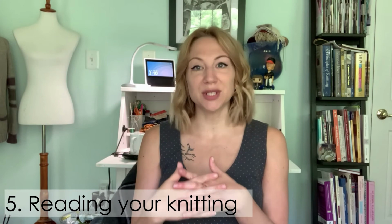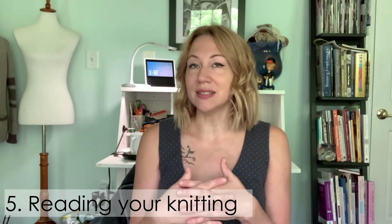And the last skill I want to suggest you master if you would like to make your knitting go faster is reading your knitting. So what does that mean? That means being able to look at what you have already knit and see where you have done what. So you should be able to identify an increase or a decrease. You should be able to identify whether it's leaning to the right or to the left. You should be able to count how many rows are between your stripes.